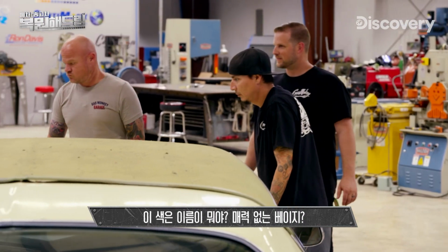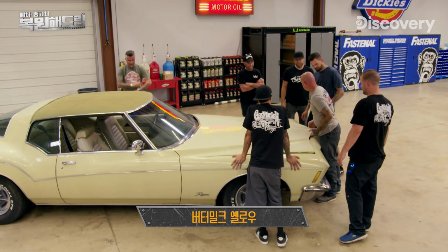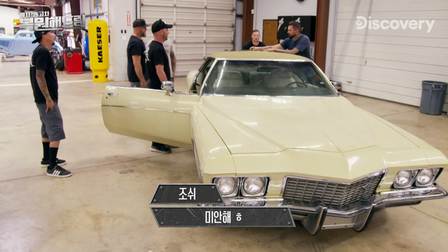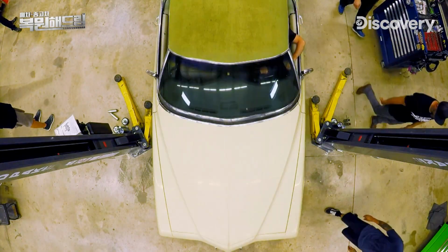What do you call that color? Unattractive beige? Buttermilk yellow. Buttermilk yellow? Buff it, fix the top, and flip it. Hey, you're already breaking stuff. Sorry. Hey, this is nice not having to push a car for once.